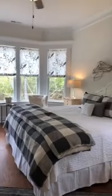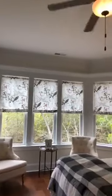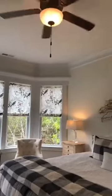Isn't this spectacular? Crown moldings in the master bedroom, any flat ceiling on the first floor. They chose to go ahead and add a bay window. What an effect that is.